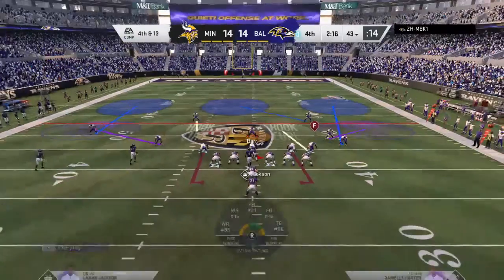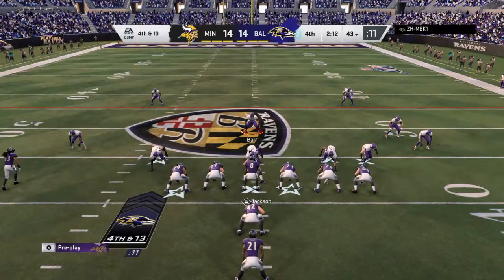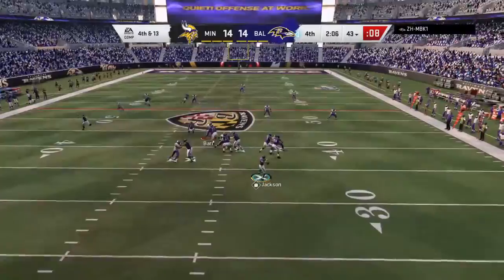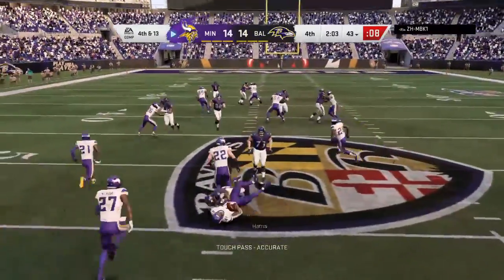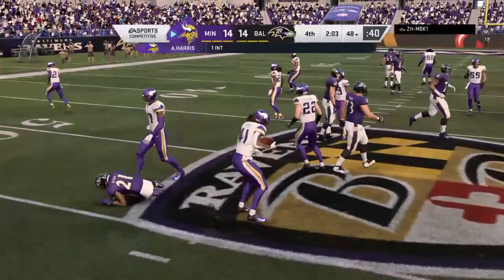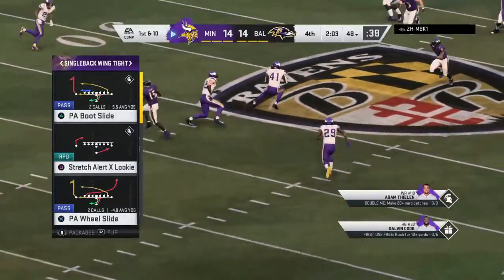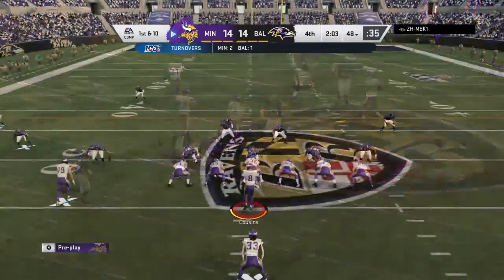Tie game, 4th quarter, and they're going for this thing on 4th down. They'll try and throw for it with Jackson. And this is going to be intercepted. Picked up by Anthony Harris. And his guys are going to take over at their own 48-yard line. So how about that for a momentum switch?